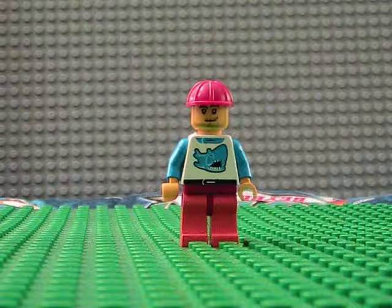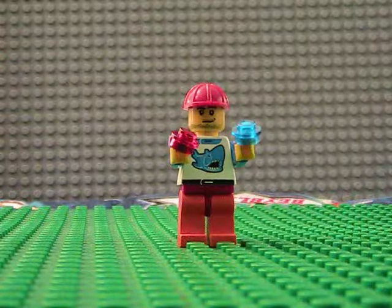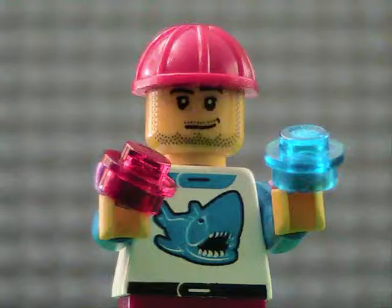Okay, so here are my Lego studs. And they're going to be toys!